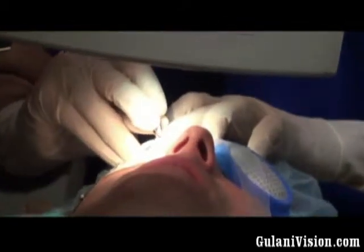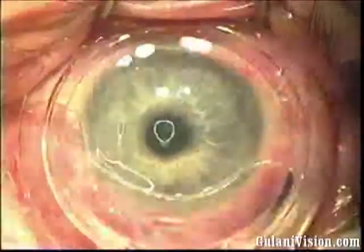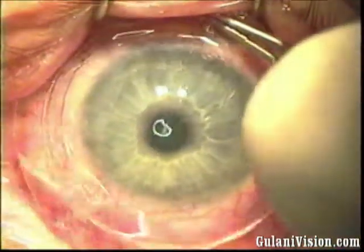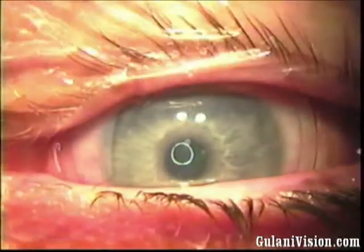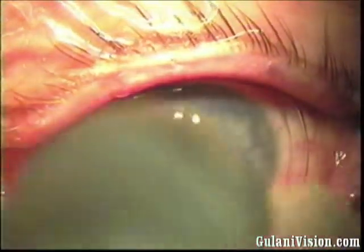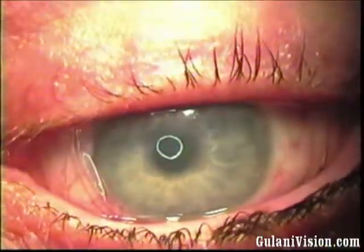I'm putting this special lens in now, the Procara. We're now installing the Procara and making sure the ring fits between the fornices and is nicely centered. You can even see the circular light reflex through the Procara. Make sure the eyelids close comfortably following medication. Case complete.